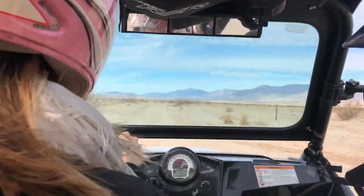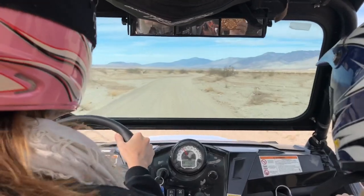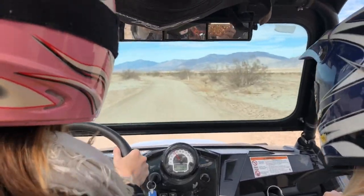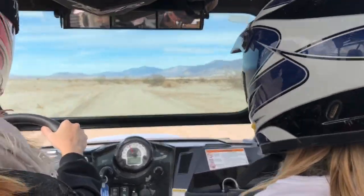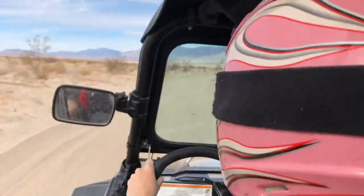Renting a four-wheel drive is the best way to see the sights here in the Anza-Borrego Desert, not far from Palm Springs, California. It's California's largest state park, encompassing more than 600,000 acres of badlands, palm oases, slot canyons, and cactus-studded hills. Much of the park is inaccessible to regular vehicles.